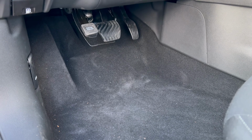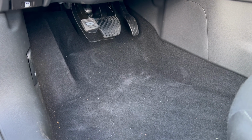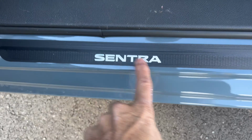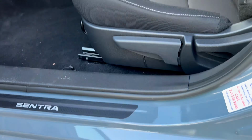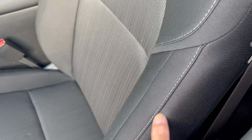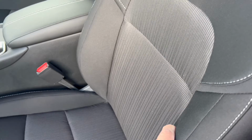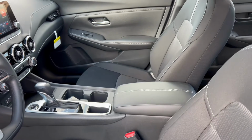Starting with the footbox, nice large dead pedal, brake and accelerator with that push on and off emergency brake. The carpeted floor mats are in the trunk area at this time. Door sill plate that says Sentra to welcome you to the vehicle. Seats, manual seats for the driver and front passenger with black cloth interior with some white stitching, a little gray stripe, a little insert design change, but overall it doesn't look bad for a base interior in a Sentra.